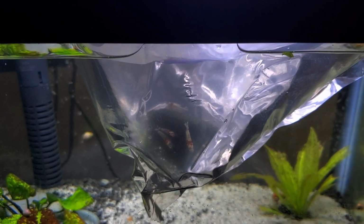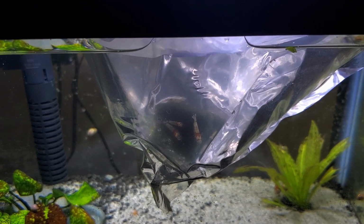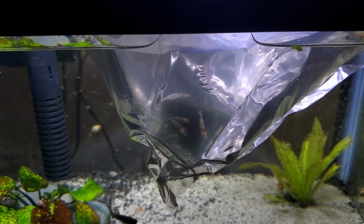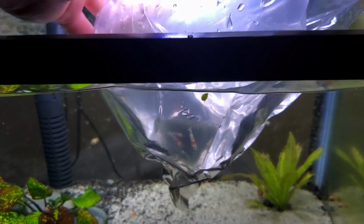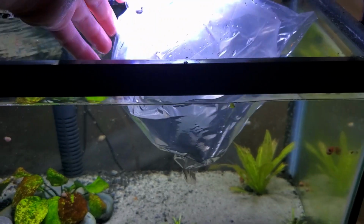And of course, they're not even all the way colored up right now. It'll take them a minute to really get all their color back, and once we get them in the tank, they'll look a lot different. But let's let these guys acclimate, because my water is very, very warm compared to the water that they're in. So we'll come back in about 15 minutes.